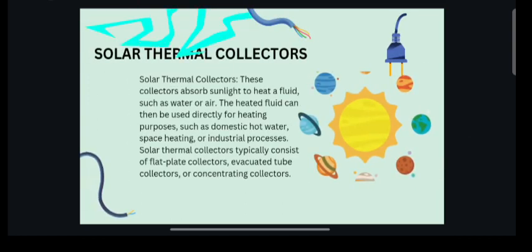So, solar thermal collectors. These collectors absorb light to heat a fluid such as water or air. The heated fluid can then be used directly for heating purposes such as domestic hot water, space heating, or industrial processes. Solar thermal collectors typically consist of flat plate collectors, evacuated tube collectors, or concentrating collectors.